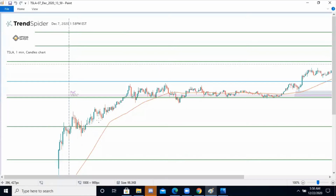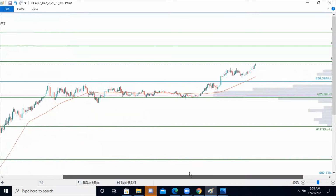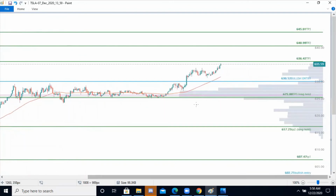All right, so on December 7th, we were watching that 3 bar play on the 90-minute. This is a zoomed in version of it. So this is a 1-minute chart, same day. This is at 2 p.m. now, right? So we had identified this blue line as the top of that 3 bar play, and we took the entry when it broke it.